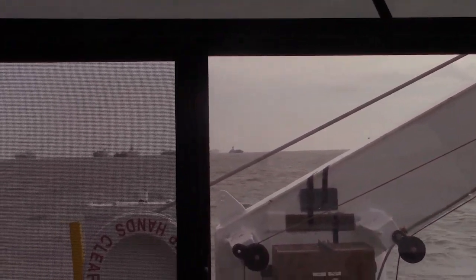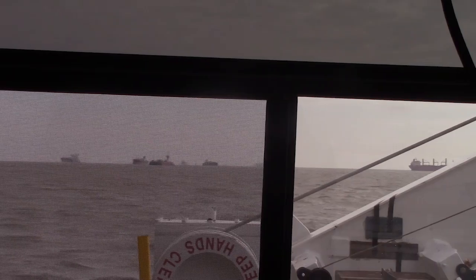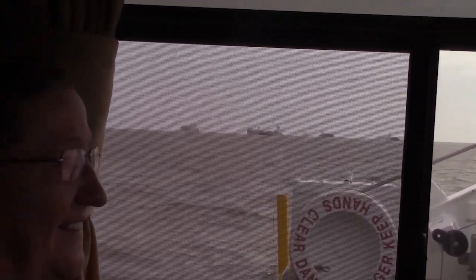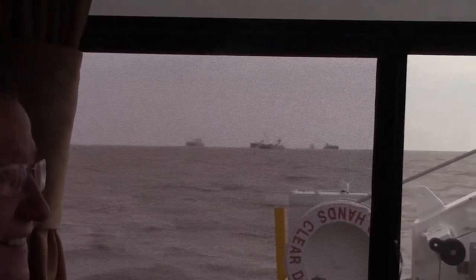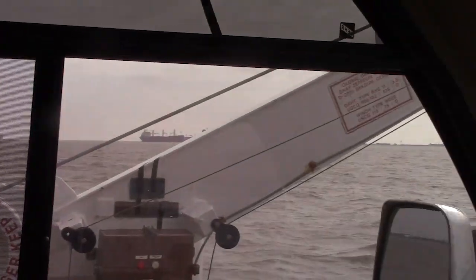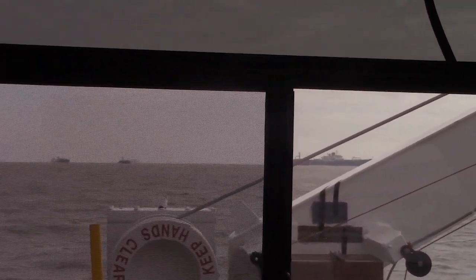Look at all those boats out there lined up. Ships. Paul Austin would kill me for calling them boats. Ships. My son was in the Navy. He says, those are ships, Mom, not boats. That's a boat. Yeah. This is a boat. Those are ships.